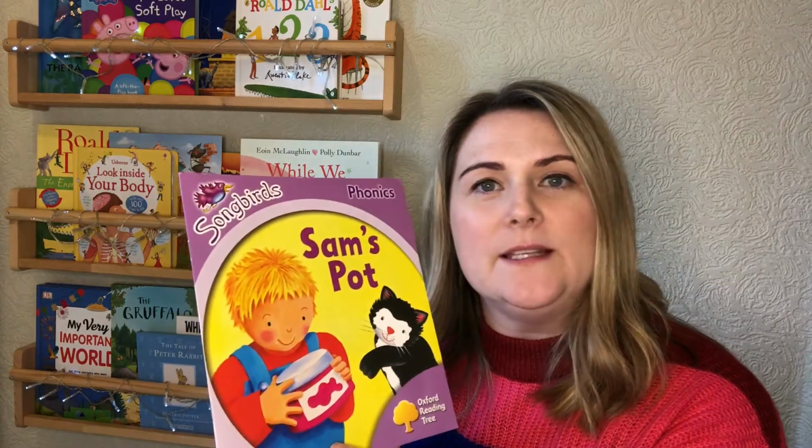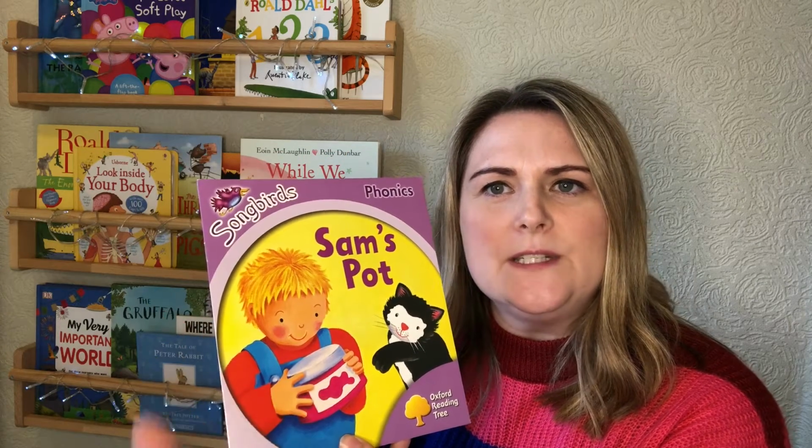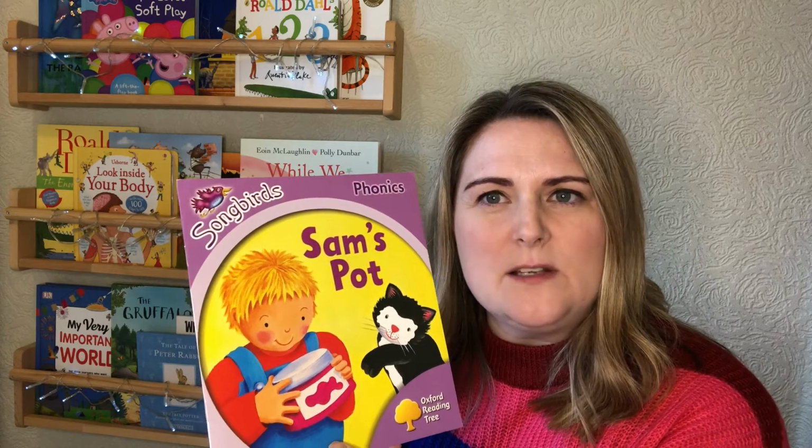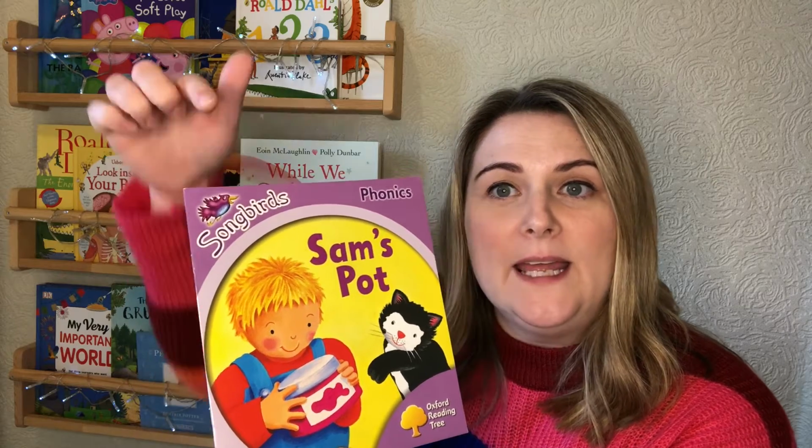So just as before, we look at the front cover of the book, but this time for some extra challenge, we're going to start looking at the title. Looking at the title and using those picture clues that we've used in our lilac books previously, we're now going to see if we can find a word that starts with the initial sound. So for example, in a book like Sam's Pot, we'd be saying, oh, what do you think this little boy's got in his hands there? A pot. It does look like a pot. Can you find a word that starts with a p sound in the title?